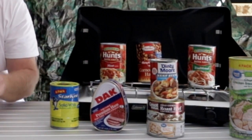Not only does it have the pull top, but it comes with your meat, your potatoes, and a veggie, carrots, all right? Now, one can would be enough for one person, but it's all in one can. All you have to do is heat it up and you are good to go.